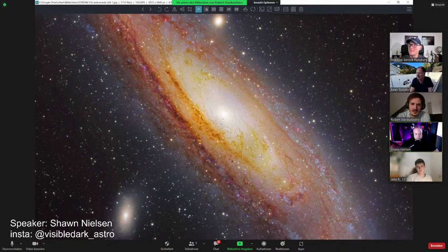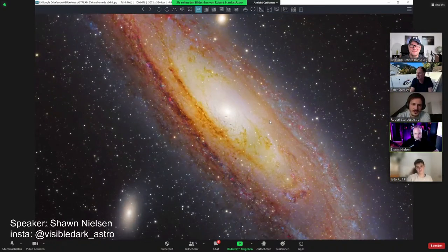So it takes a lot of data. It wasn't easy to process it. It's also difficult. It's like on M42, where you have to get the balance between the background and the fine detail and the core, right? Yeah. And that's hard to do.